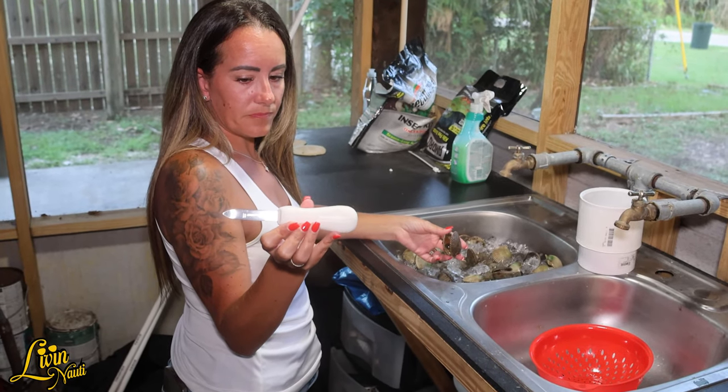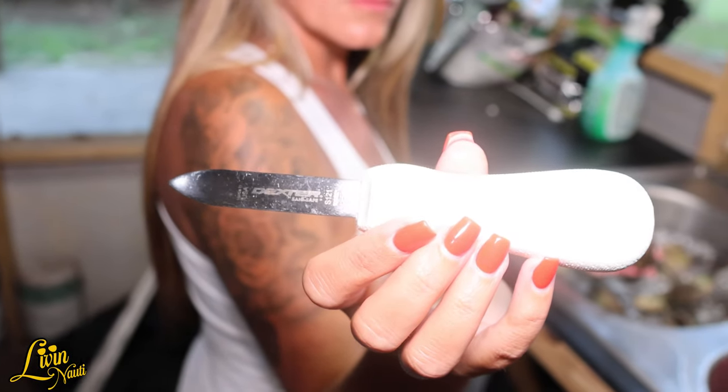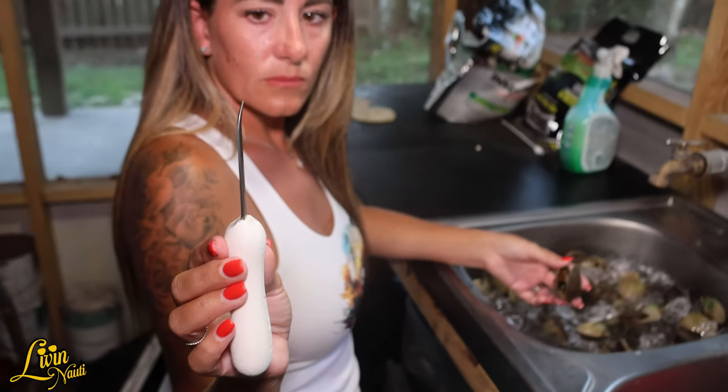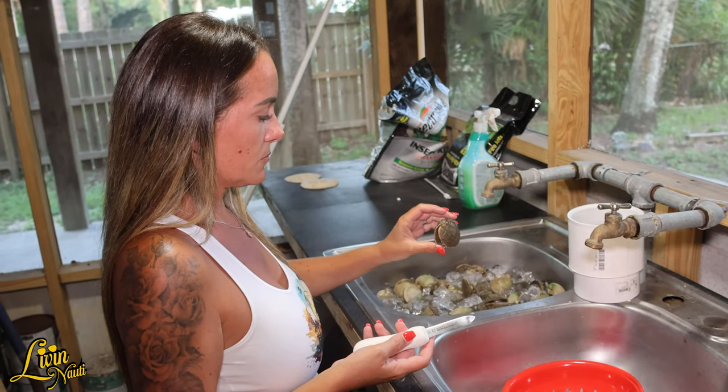But they're by far probably the best scallop knife. Let me get a little closer. Turn it sideways so they can see the little lip on the front of it. Yeah, there you go. So it's got a curved tip on it, and that makes cutting the inside of the meat out really, really easy.